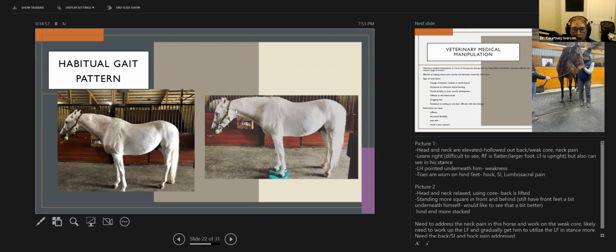And because he's square, you can see his head and neck is down. He's starting to use his core more. And hopefully down the road, we'll start to have a more natural stance like this.